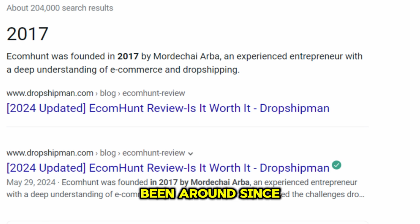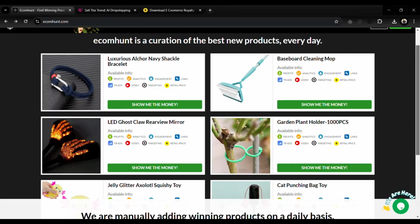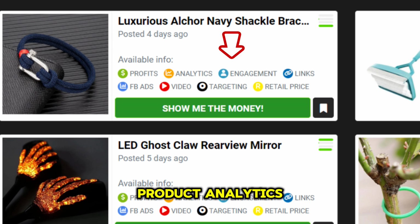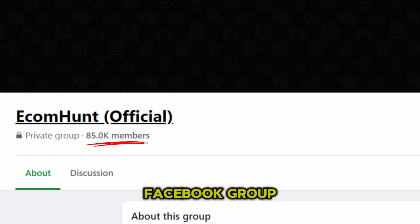Overview of Ecomhunt. Ecomhunt has been around since 2017 and was founded by experienced dropshipper Mordecai Arba. It's designed to help dropshippers find trending products quickly and easily. Some key things to know about Ecomhunt: it offers both free and paid plans, focuses on curated lists of winning products, includes features like product analytics, Facebook ad examples, and supplier information, and has a strong community aspect with an active Facebook group.